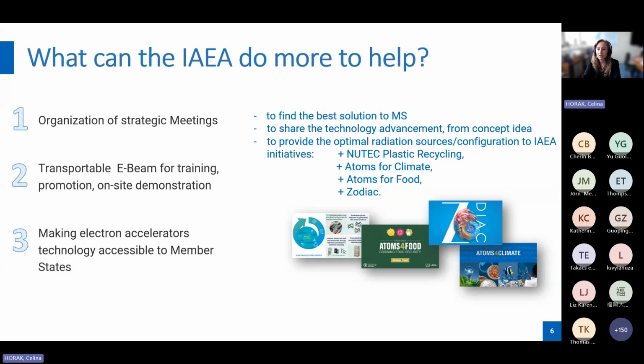In the case of NUTEC, there is a lot of benefit from this technology because we can treat bulk plastic waste in a continuous process, but also synthesize some bio-based plastic from biomass. In the case of Atoms4Food, everyone may know phytosanitary and sanitary applications, in addition to the SIT. In the case of ZODIAC, we will start working on developing some vaccines as well. And for Atoms4Climate, we are promoting a lot of R&D, but also applying mature technology to environmental applications for gases, liquids, and solids.